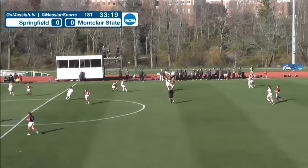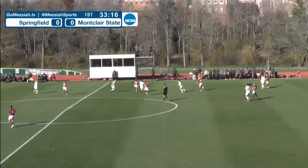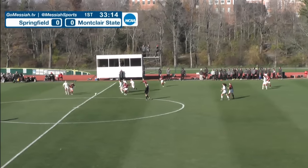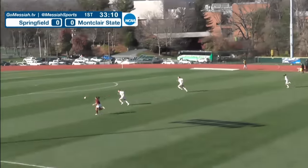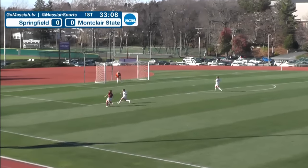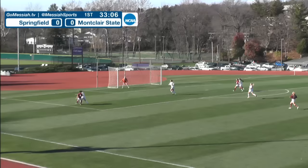Short kick. We'll see a lot of those with the wind today. Really windy here in Grantham. Sun is out, but so is the wind. And now we have Springfield working up the near sideline. Great ball. It's Fowler at the 18, takes a touch.